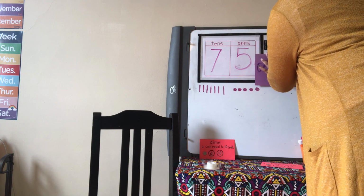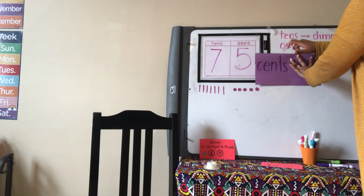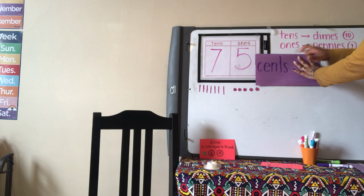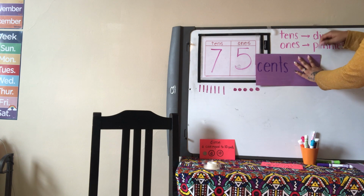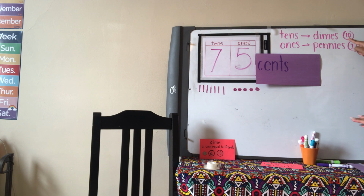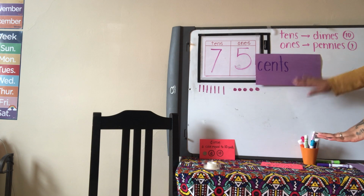But I also want you to remember that the number in our tens place, we're going to draw dimes. And the number in our ones place, we're going to draw pennies. Because a dime is equal to 10 cents and a penny is equal to 1 cent. Yay, Bo?